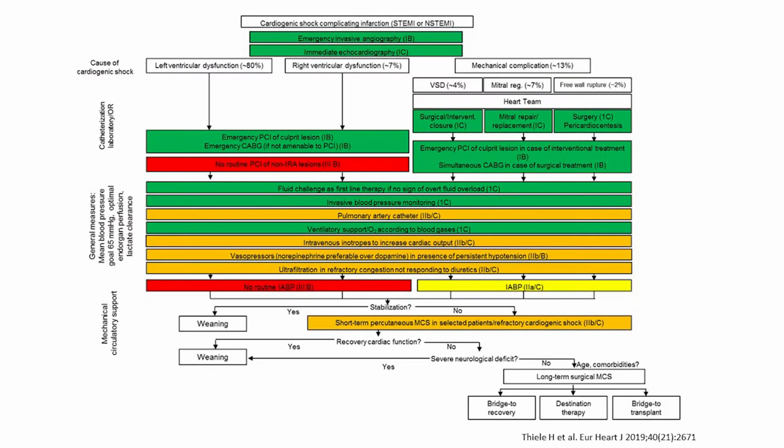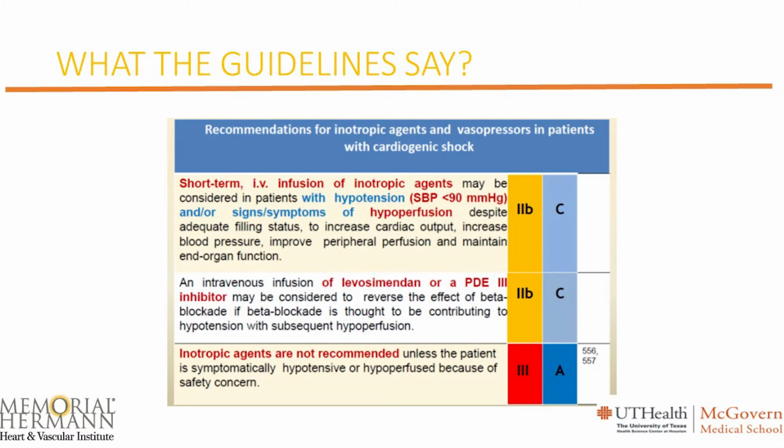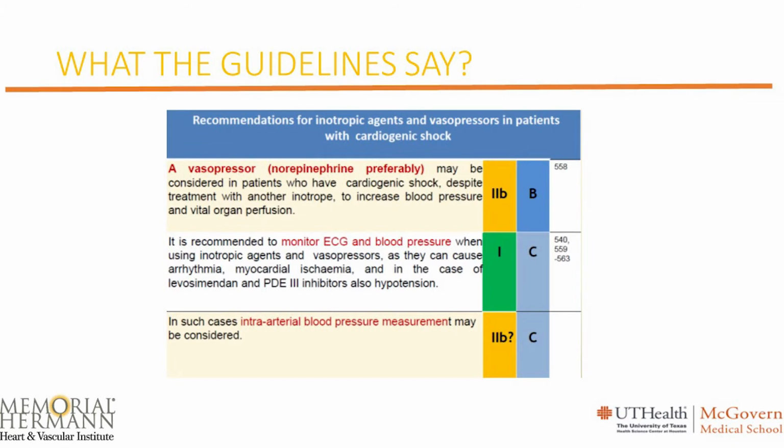When you go to the European guidelines, they look very complicated. For ST elevation in cardiogenic shock, you will see that inotropes are a class 2B recommendation, as much as vasopressors, with a level of evidence C or B. They are in yellow because they are down on the list from all the things that you have to do first. Again, you'll see here, they say please avoid inotropic agents if patients are very hypotensive or hypoperfused because it's a safety concern, so that's a class 3 recommendation. For vasopressors, based on what we have seen, norepinephrine is the one that they prefer. But again, it's just a class 2B recommendation.